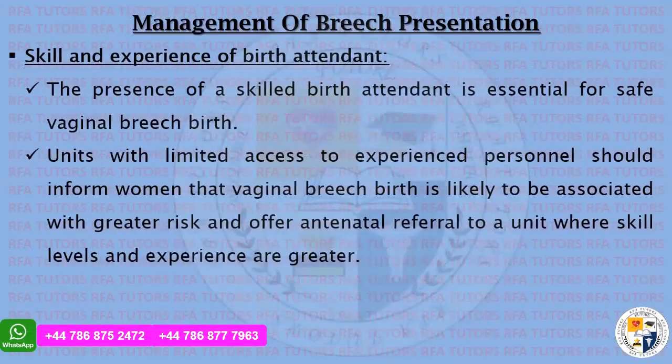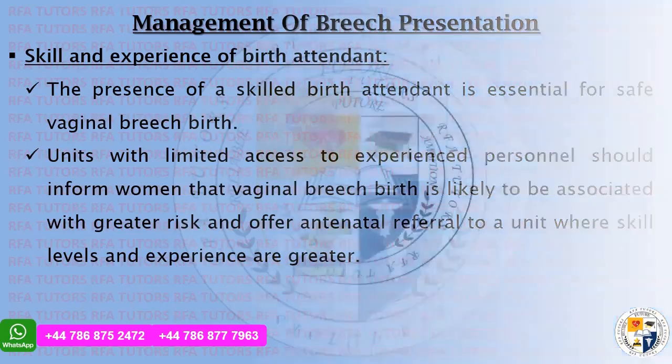The presence of a skilled birth attendant is essential for safe vaginal breech birth. Units with limited access to experienced personnel should inform women that vaginal breech birth is likely to be associated with greater risk and offer antenatal referral to a unit where skill levels are greater.